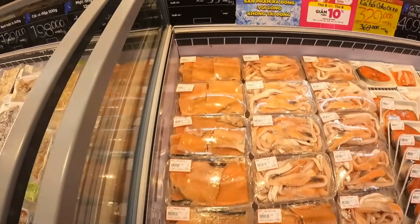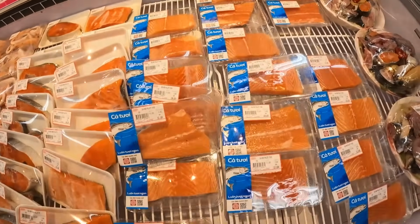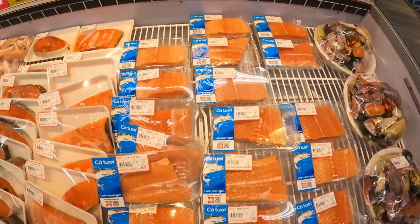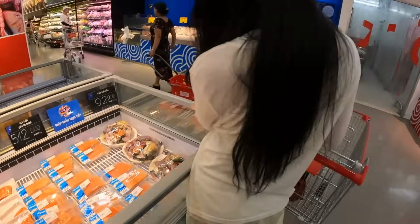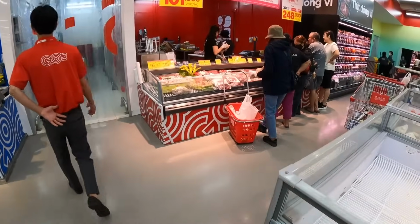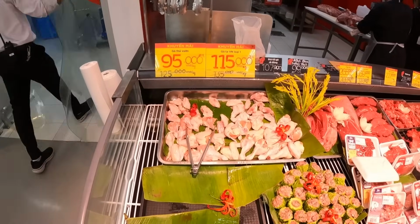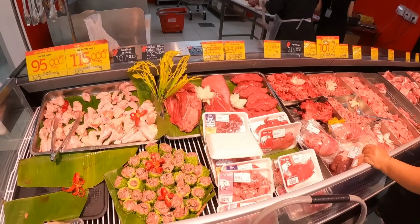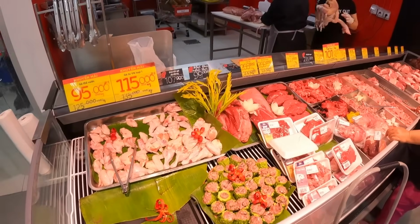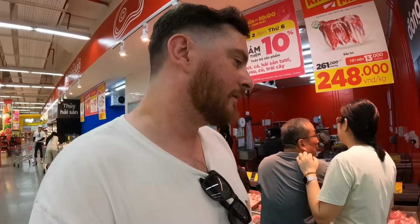So if you wanted to get some salmon, different cuts, different prices, but the good salmon fillets are going to be about $4 up to like $8, depending on the size and the weight. You got your chicken here for about $4 a kilogram. You got beef over there, about $10 a kg. Remember, a kilogram is 2.2 pounds, so basically just double the amount.